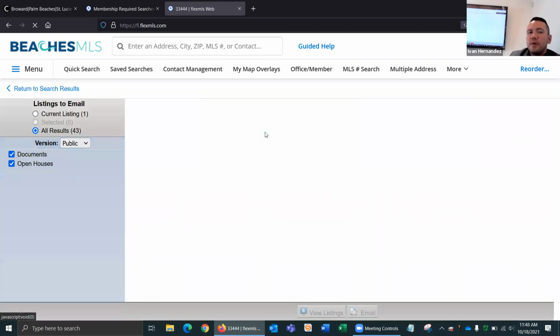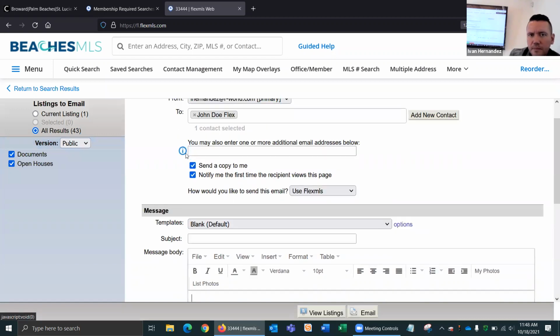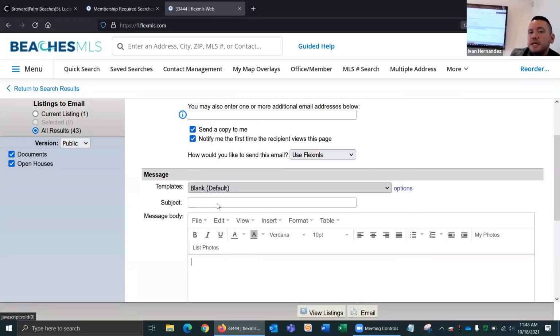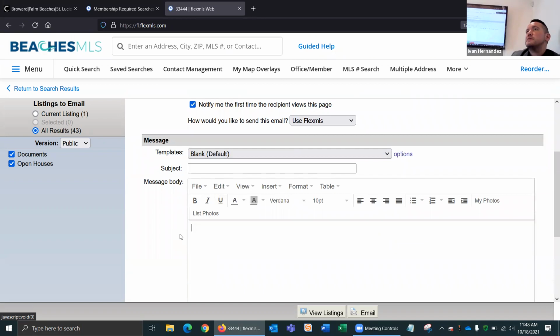And then the same process applies. Selecting the contact, you can send a copy to yourself. Here are those templates again. So the template for this message, especially if it's a first-time buyer, what do you want it to say? Like what would you type in it if it's a first-time client?